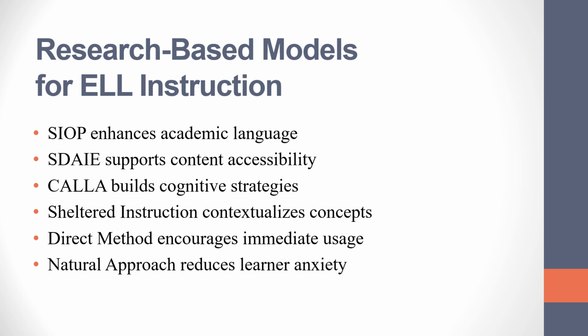By contextualizing academic topics using interactive techniques and visual aids specifically designed for academic instruction in English, SDAIE supports learners of intermediate competency by making content more approachable without unduly reducing the rigor of the curriculum. Diaz-Rico, 2012. Particularly useful for upper intermediate to advanced learners, the Cognitive Academic Language Learning Approach, CALLA, explicitly emphasizes cognitive techniques, including note-taking and summarizing. Blanco, 2016.